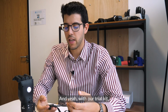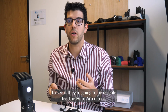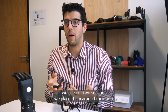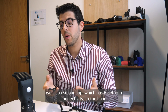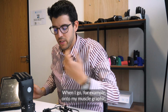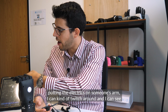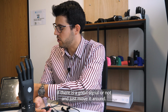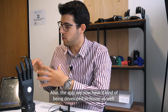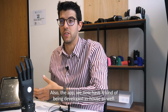And yeah, with our trial kit, so this is basically what we do when we're putting it on a patient to see if they're going to be eligible for the Hero arm or not. We use our two sensors, we place them around their arm. We also use our app, which has Bluetooth connectivity to the hand. When I go, for example, onto my muscle graphic, if I'm putting the electrodes on someone's arm, I can twitch around and I can see if there is a good signal or not, and just move it around. So it plays a really important part. Also the app, we now have it being developed in-house as well.